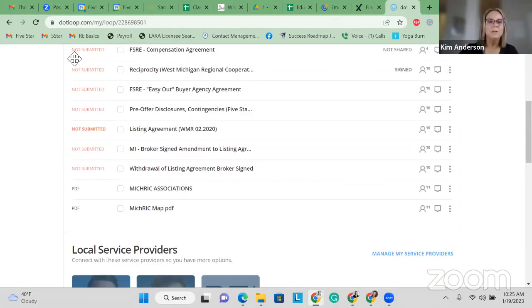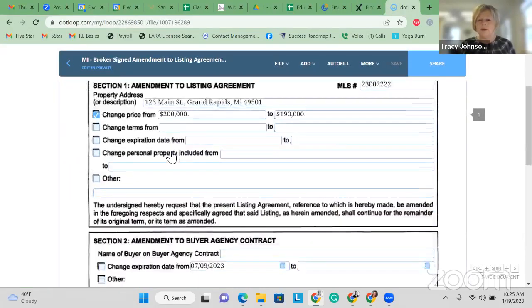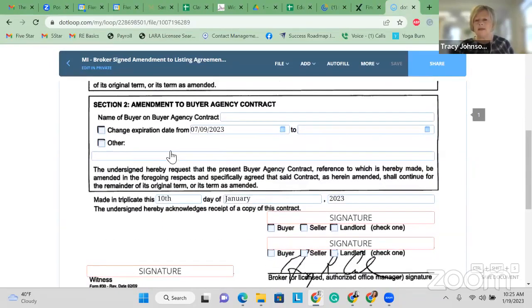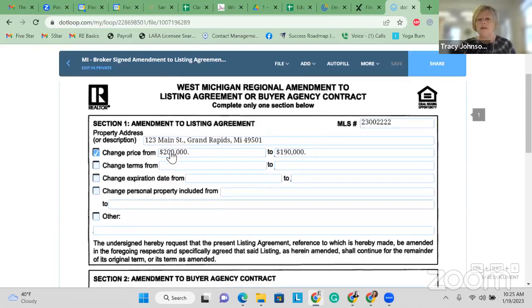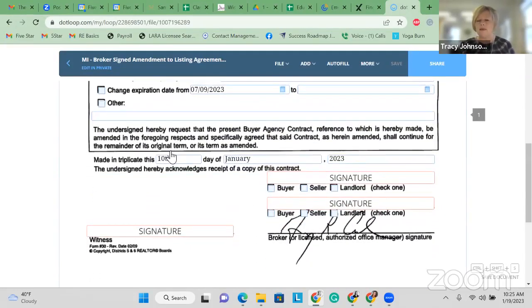The biggest thing we want to highlight is that there are lots of forms in .loop that are pre-signed by the broker. So when you're, last minute, looking to have something signed and it's Saturday night at 10 p.m. and you're like, I need to get this signed. This is a West Michigan one. You can see it's pre-signed. So look through your board forms, check for that pre-signed document.